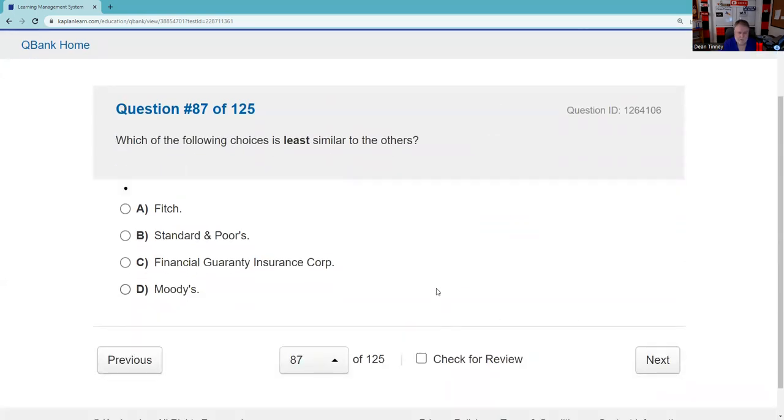Which of the following choices is similar to the others? Well, one of these is not a credit agency. Now, that is something that says if the issuer defaults, we'll continue to pay the timely payment of interest and principal.